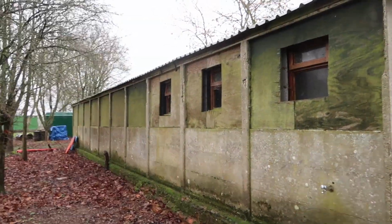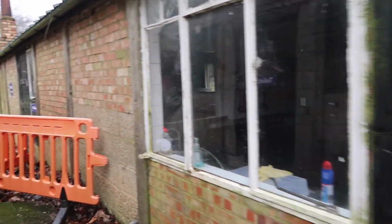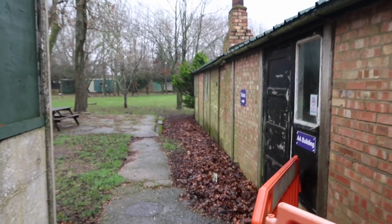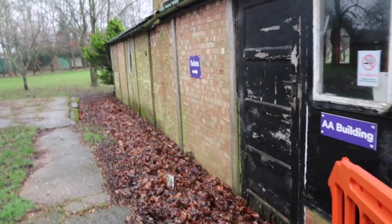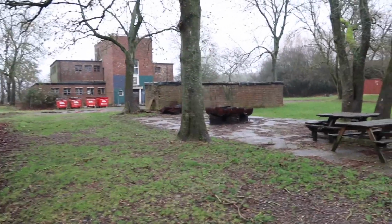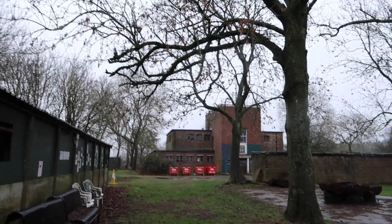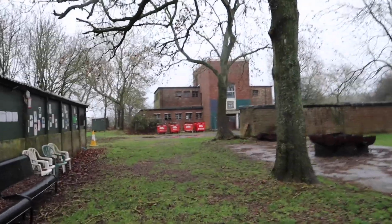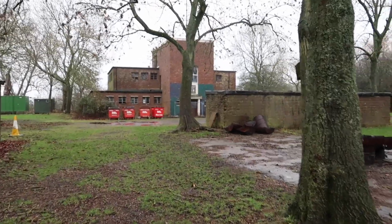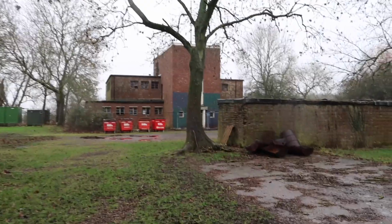These all would have been part of your military blocks, but since then taken over by a local scouting group, which I believe come here time and time again during the summer. You can see the old barbecues, and that there is your Black Ops building. That is where everything took place in its actual history. If you look closely, you can see a blue plaque which depicts exactly what we're saying.